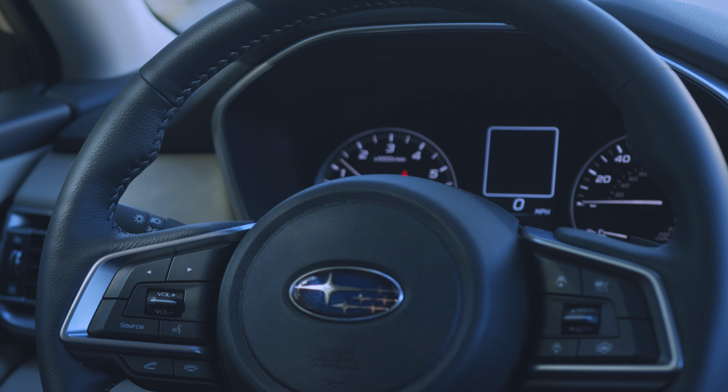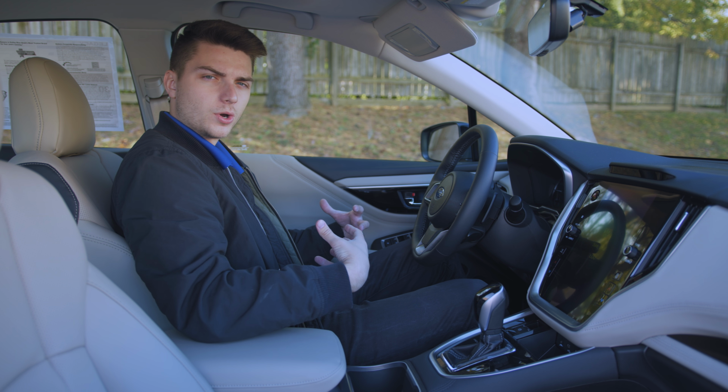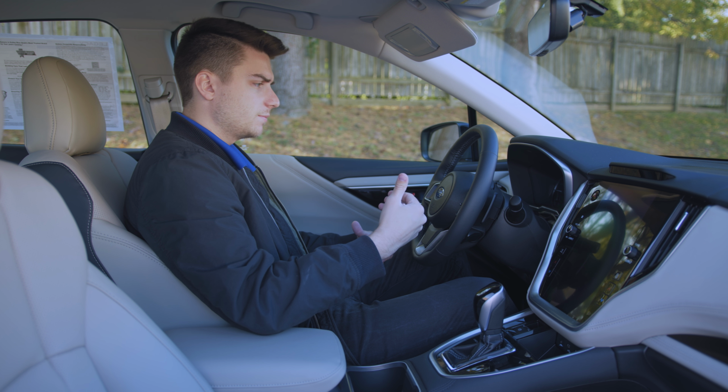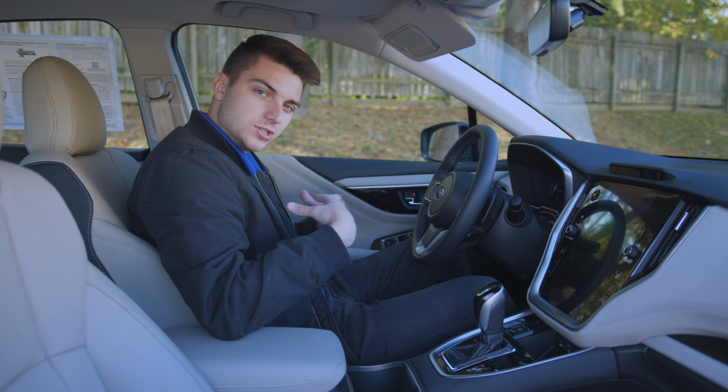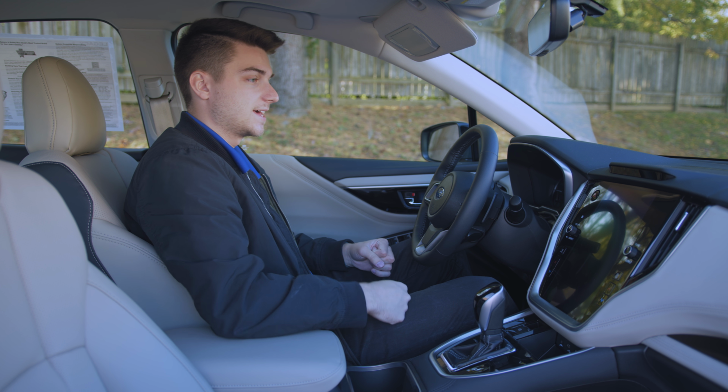As soon as I get in the car, it says, hello, my name, and it's sliding me forward automatically. It's scanned my face, it's adjusted the thigh support, it's adjusted the mirrors, everything's moving around to my exact specifications for when I set it up.